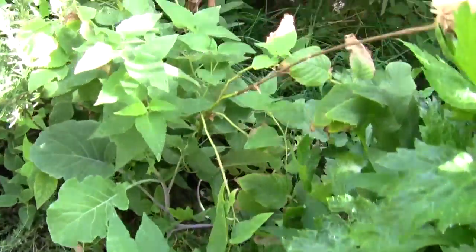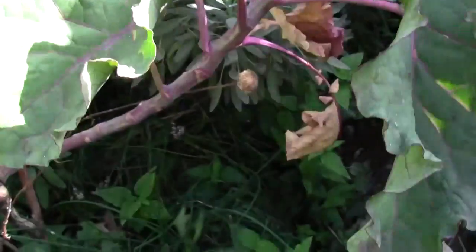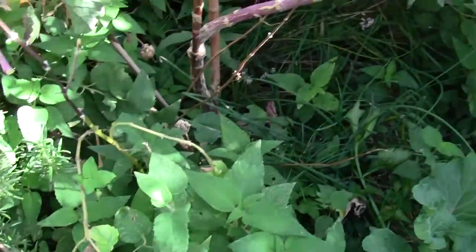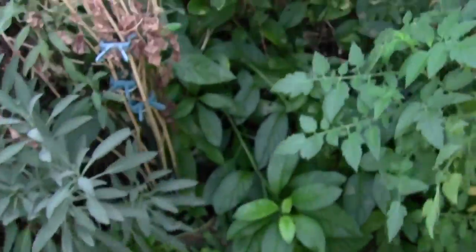All right, so moving on. This bed here is basically my herb bed. It's really overgrown with the lemon balm really taken over. Probably need to trim those guys back. And the sage, and I need to stake these guys up because it's a bit difficult to walk through my jungle in the desert.